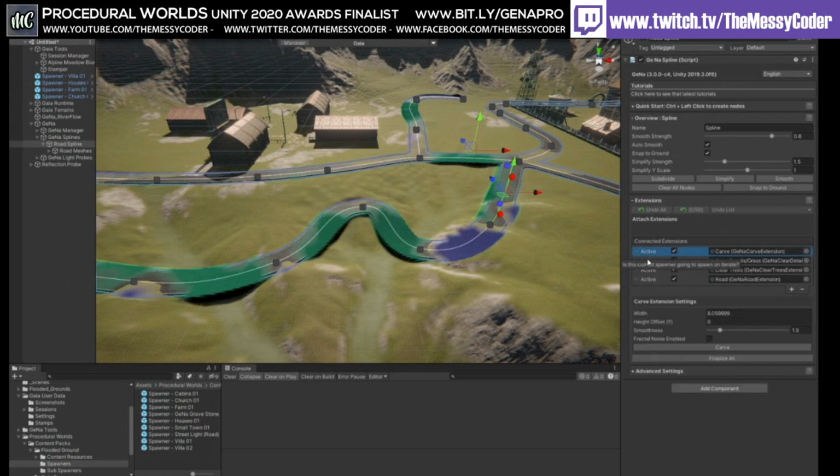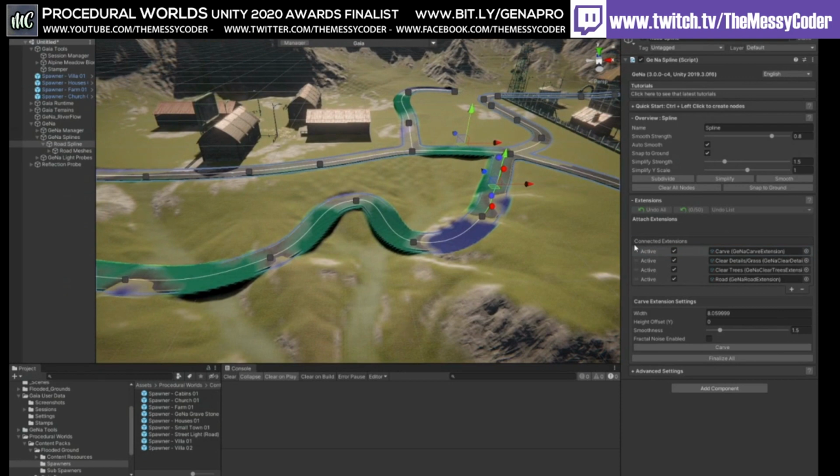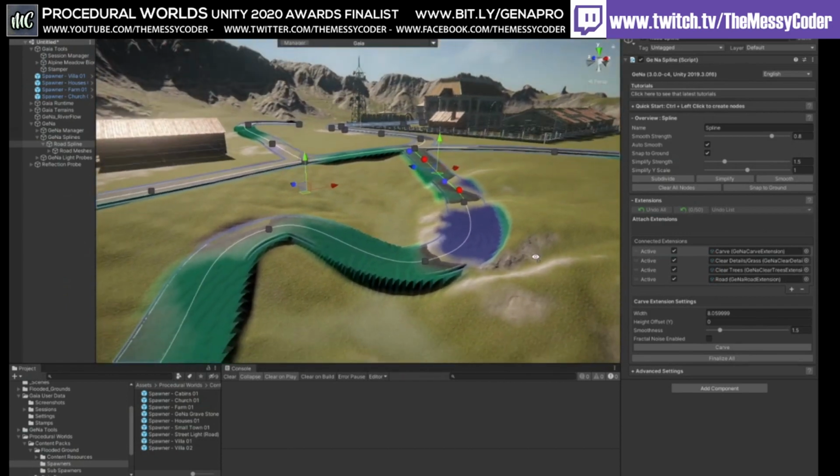The other thing with our splines is, we carve the terrain with the water. Well, the same carving system, this extension concept, can be applied to any spline. So we can add a spline with nothing on it and the carve extension, or the clear details, or the clear trees extensions, or even a road or an extrude extension, and even spawner extensions. Keep plugging these things in and it'll just work. So let's go into this little thing and tweak it a little bit.